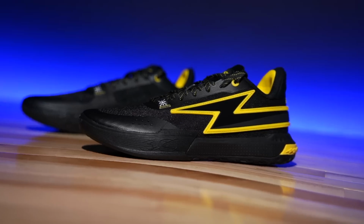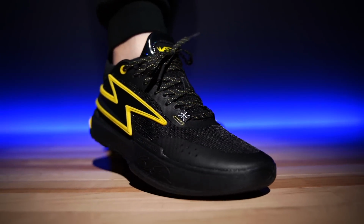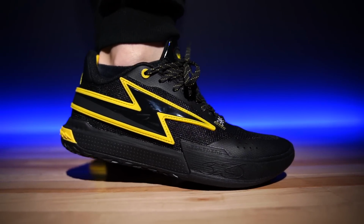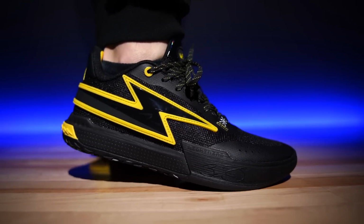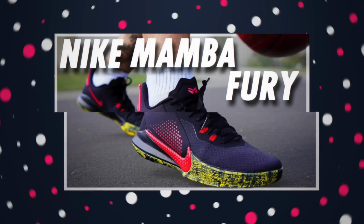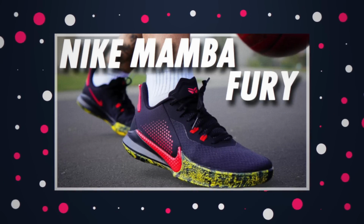Right off the bat, based off of an initial try on, a little bit of bouncing around in the house, they feel very good. They feel very reminiscent of a Takedown Kobe line. There were two of them actually. One was called the Mamba Focus, the other was called the Mamba Fury. They were kind of like that big box store type of release, so they would be over at like Famous Footwear and things like that. These feel very much in line with that model. Damn near the same price point as well.